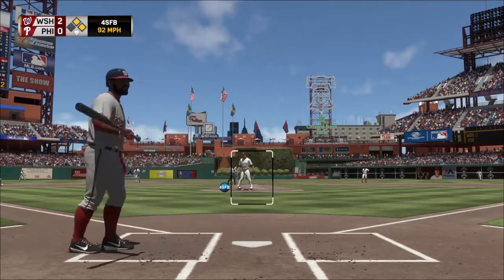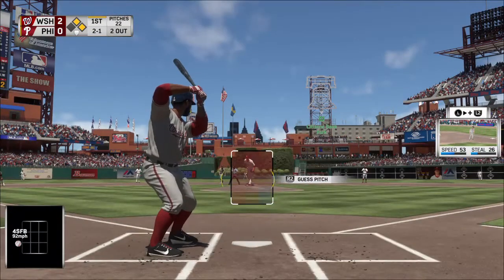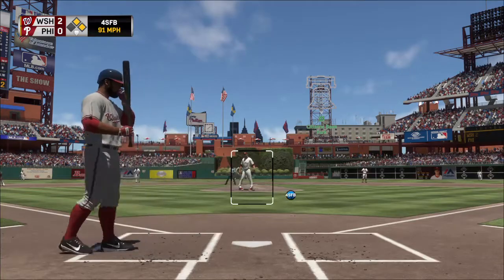Had nibbled the corner there, but missed. 2-1. He's got a couple of pitches to deal with right here, but he's starting to lose command of his pitches. It might be time to take a step back and try to refocus on making some good pitches. He's fallen behind now. 3-1.